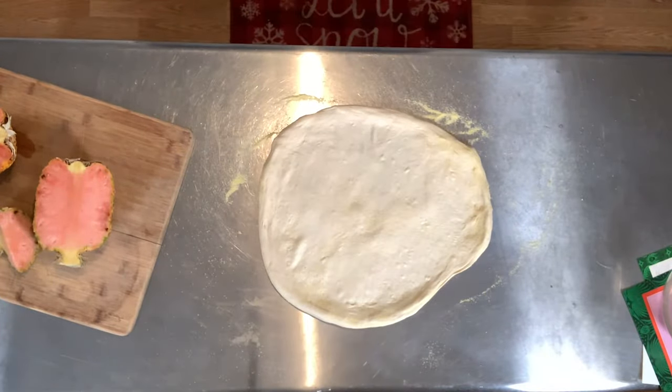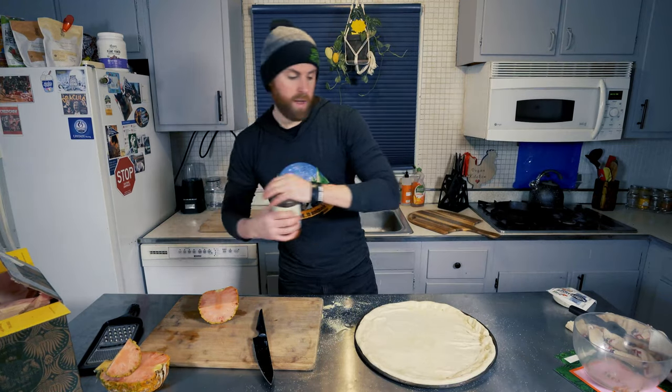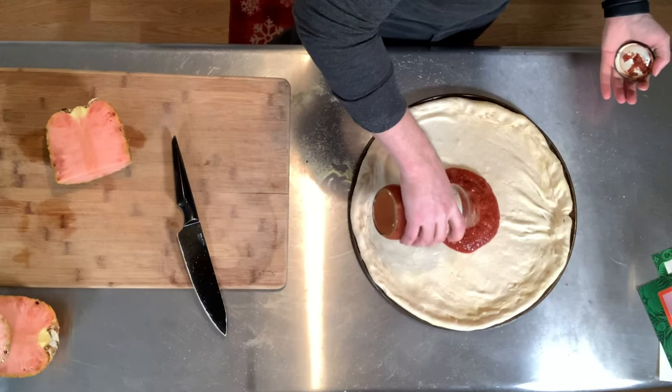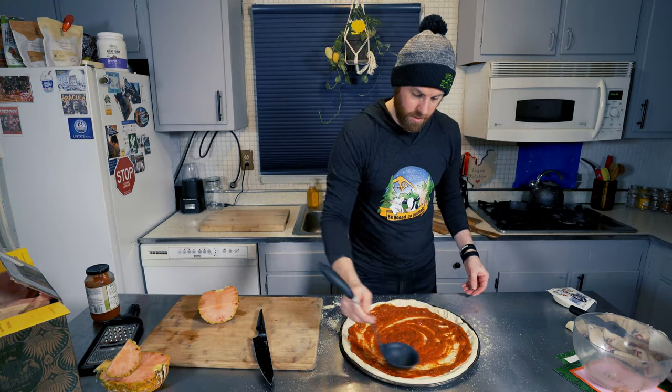And once you roll it out, we're just gonna put it right there on the sheet. Yeah, that should do. And we have some just store-bought sauce. I gotta say, this whole kitchen smells like pineapple right now.